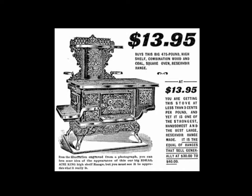Still, consumer credit allowed people to enjoy some of these new innovations we see in the 1920s. The radio, early washing machines, new stoves, things like that, but get them a little sooner, perhaps, than they would have been able to with savings.